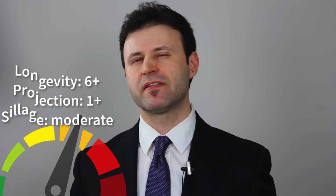Again, the performance here I thought was going to be beastly. I thought it was gonna be a powerhouse kind of fragrance. It is not. I got about 6+ hours when it comes to longevity.